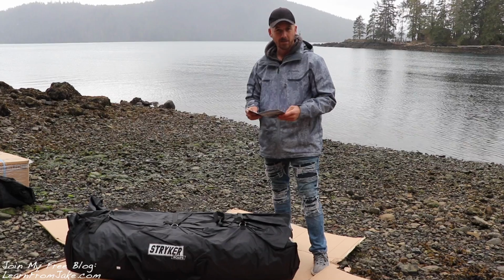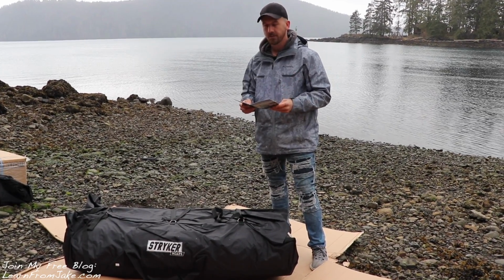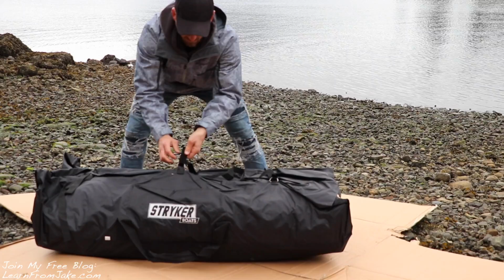Step 1, find a flat surface where the boat will be assembled. Step 2, remove any sharp objects from the flat surface. So I'm using the box here to at least keep the rocks at bay.